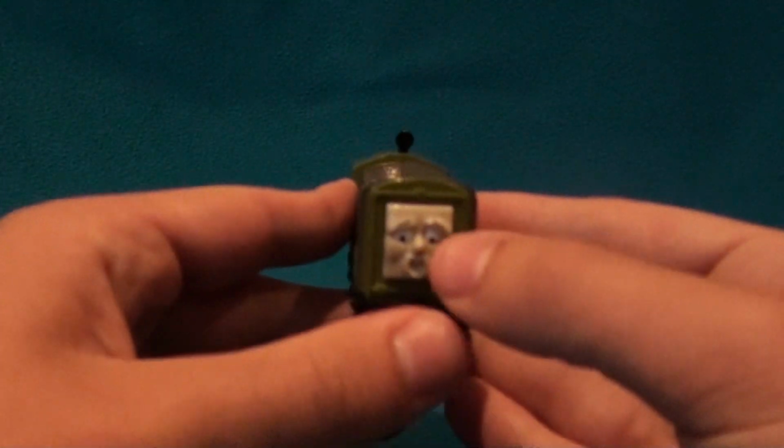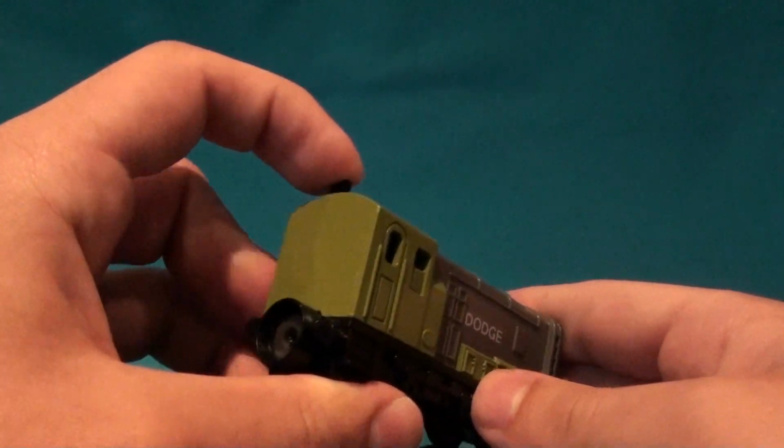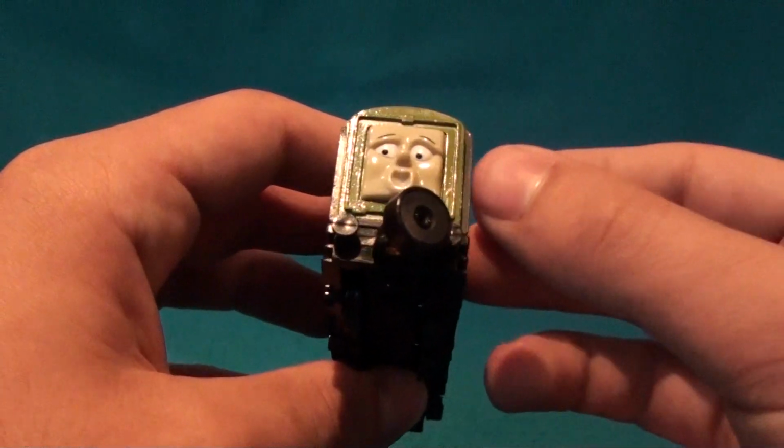models. And finally, we have another Bandai TEX, and it's just Dodge this time. We don't have a Splatter. And yeah, there he is. He's got the little thing to connect and release at the back. And yeah, overall, this is a fantastic model.